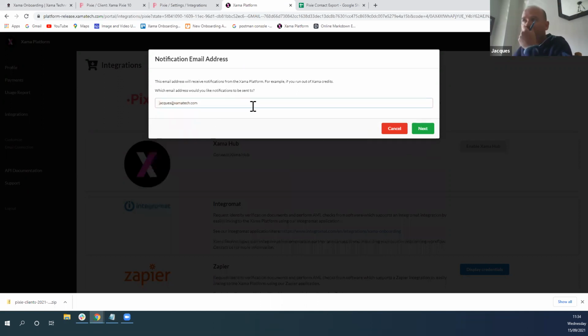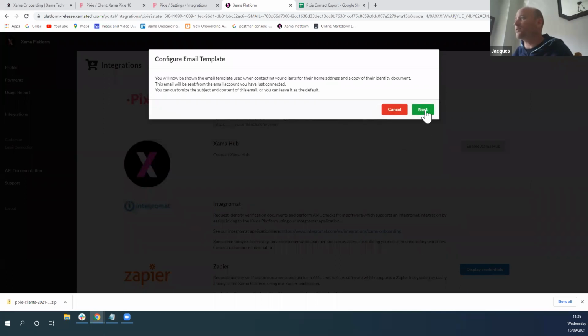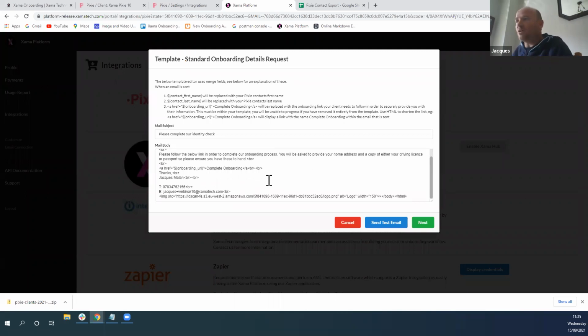Next page, and we're almost done, is the notification email. Whenever somebody submits their document or whenever an AML result may not pass, we send out some notification emails, and this is the email address that we will send that to. Finally, you have the option here, and we give you an email template, which is used to send out these requests to your customers. This is an email template that you can customize, and you'll see in a moment what it looks like when your customer receives an email from you asking them for their document.